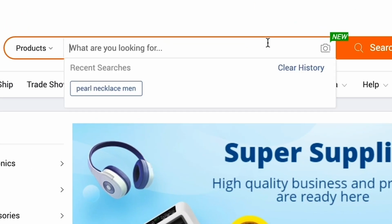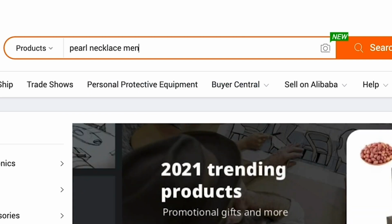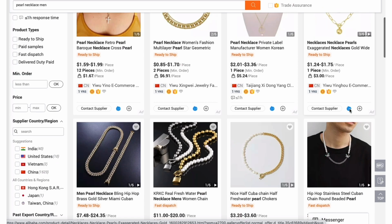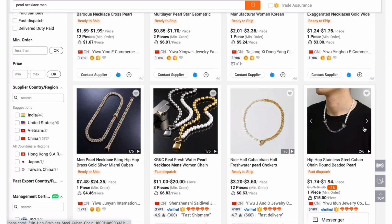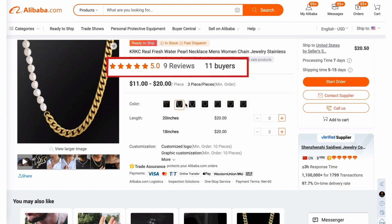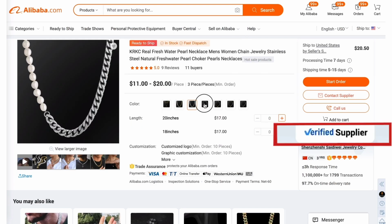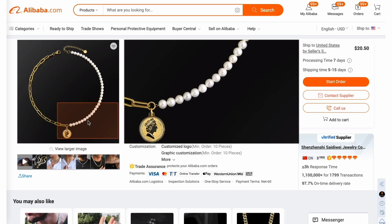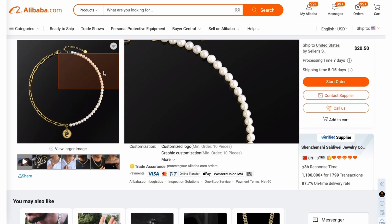And finally, now we go to search pearl necklaces for men on Google, or lately I've been using Alibaba.com, and find various styles like hip hop and high street. Most are made with pearl and metal. MOQ is not very large, and some of them offer free sample, so we can buy some samples to test how their logistics is going and check its quality and how they actually look.